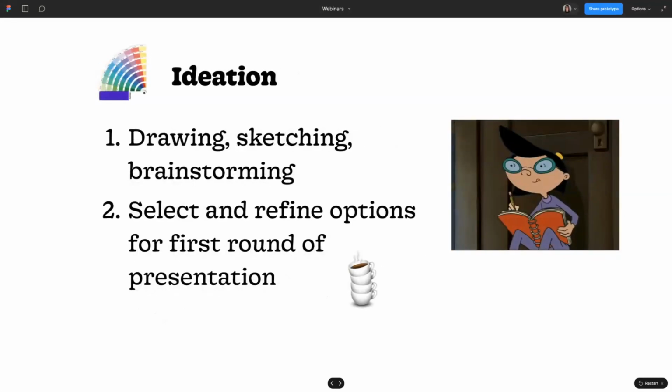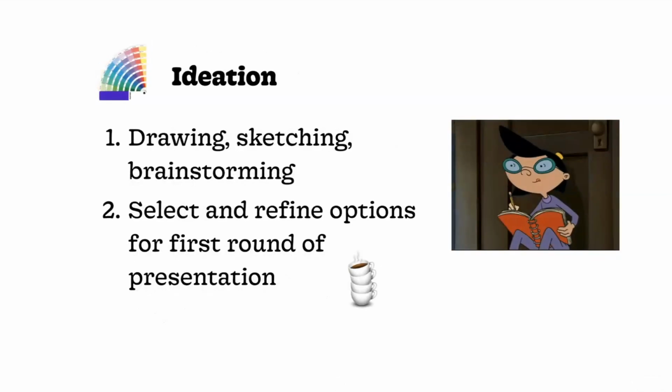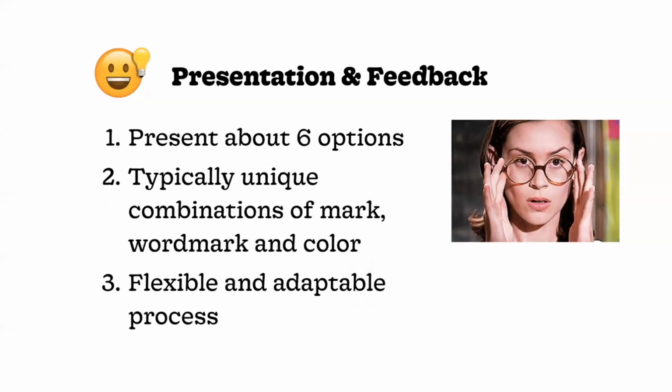Next comes ideation. This is when we at Aten get to work exploring possible directions for the logo. We'll create an abundance of unique sketches for the mark, evaluate dozens and dozens of typography styles and configurations. Typically, this phase can last a few weeks. After internal review, we'll plan an initial presentation based on what issues we want to unpack with you first. At the first presentation, we'll typically show around 4 to 6 options.